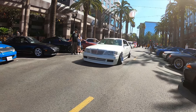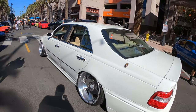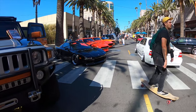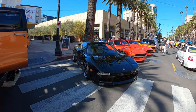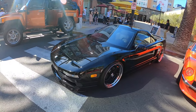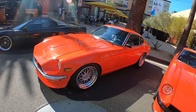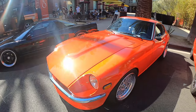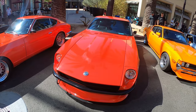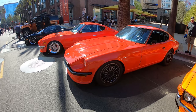Beautiful stance on this. Wow. Woo. That thing is gnarly. Big body. Wow, that thing is beautiful. Speaking of beautiful, look at these paint jobs. Oh my goodness, this orange just pops. The camera does not do it justice, I'll tell you guys that much. So I wonder if this is a stock 240 color, because it's kind of the same color. I think it is. Man.